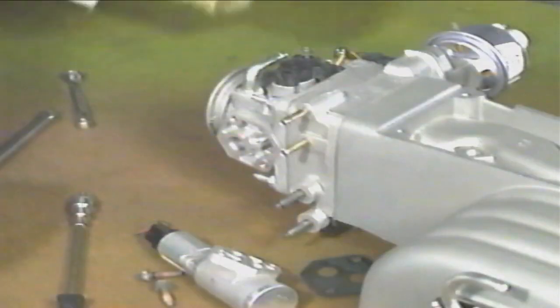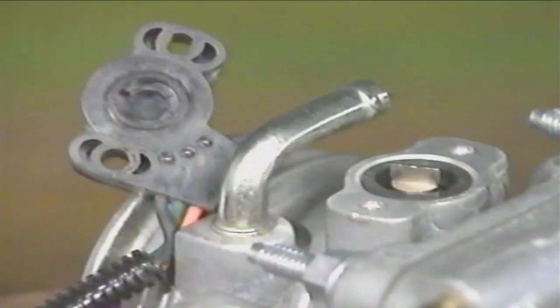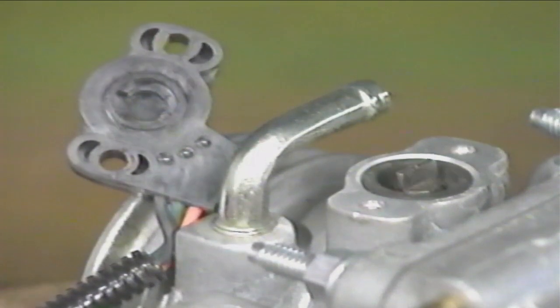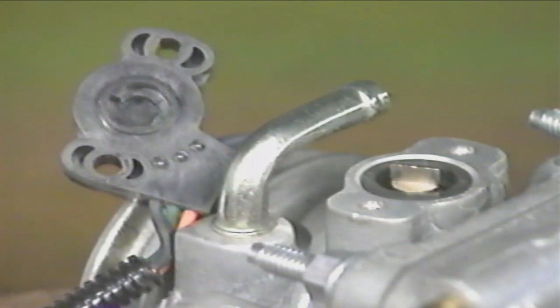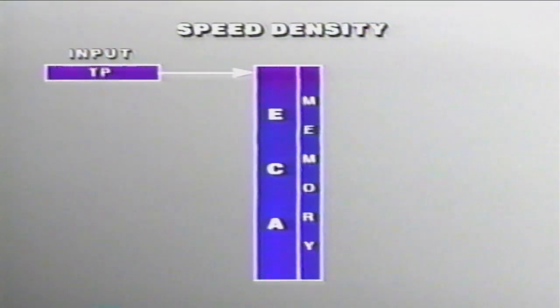For these systems to operate effectively, numerous sensors interact with the engine control computer to supply it operating information. Since we have two different systems, let's look at each separately. Details of the engine control assembly in a speed density system show that the ECA receives sensor input information from a TP, or throttle position sensor. It supplies information on throttle position and rate of throttle change.